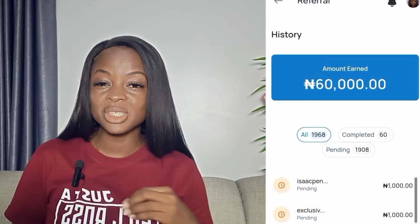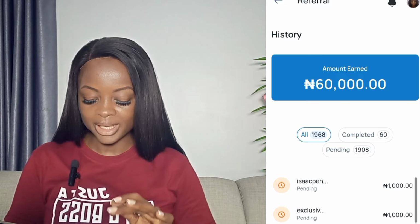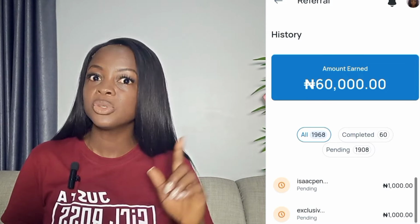If you'd love to start buying US stock, for example, this app actually is a great place to do that. They have a lot of experienced experts who've been in this game for many years. So look at this. This is the amount of money I was able to generate from referrals. I was able to get 1,904 people sign up using my referral link.